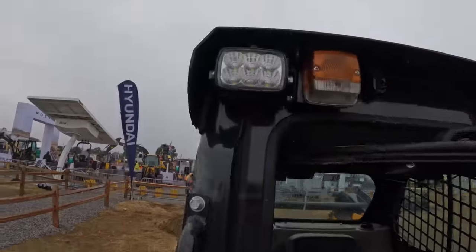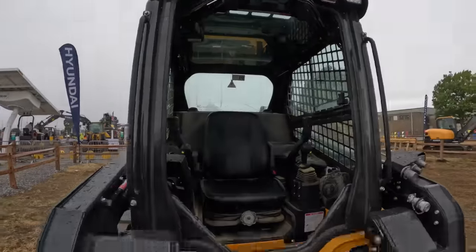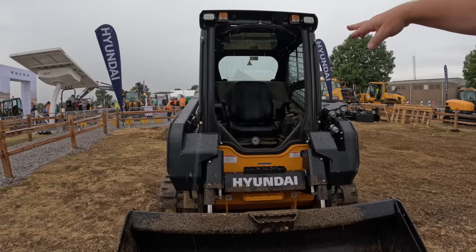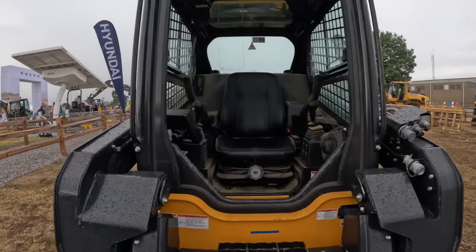Tony's now going to navigate that tire through the PVC structure. Cool. Suspension. Radio. Go back to the right shoulder. There's the radio there.